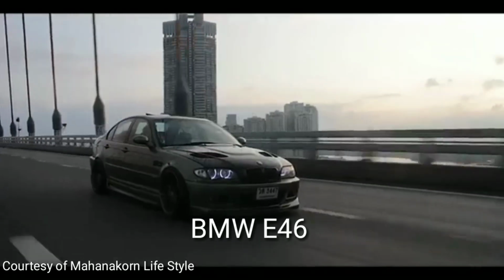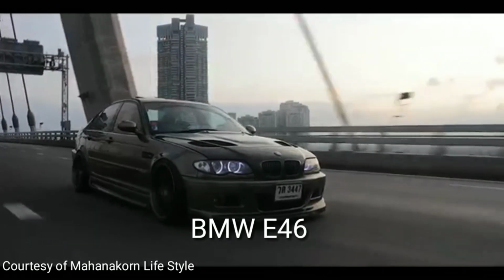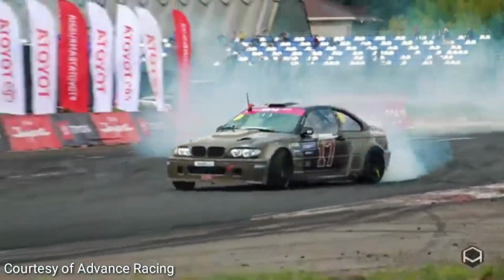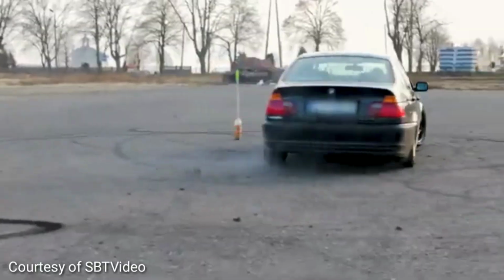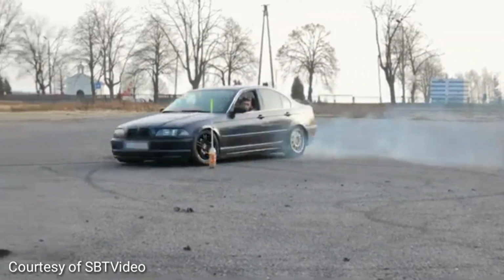Okay, puro Japanese cars tayo eh. Punta naman tayo sa Germany. BMW E46. Now guys, meron dalawang versions ito. May 2-door coupe at may 4-door sedan. Sa Pilipinas, medyo rare pops ang 2-door coupe eh. Hindi katulad sa ibang bansa, for example like the UK, mas common doon ang 2-door coupe. Dito naman sa Pinas, mas common ang 4-door sedan ng E46. But guys, that's okay because it's still an E46.